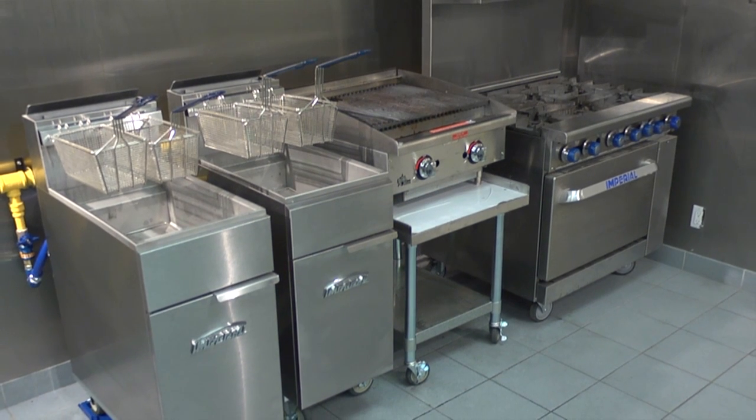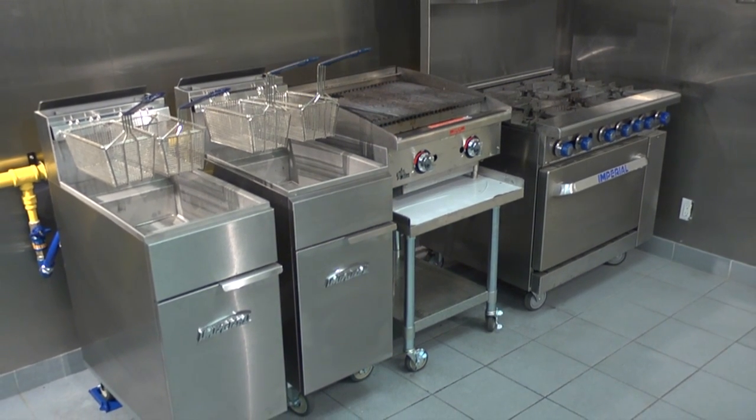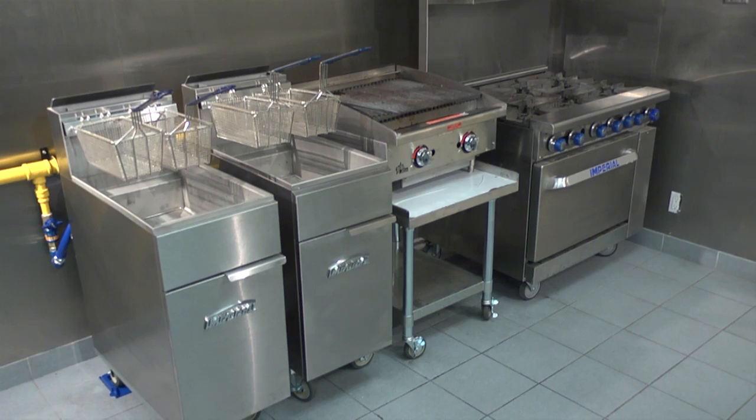When it comes to gas and the gas appliances in your restaurant or institutional kitchen, what can be more important than safety? The reasons are obvious. In fact, you know you can't afford to have your kitchen facility not meet the standards of applicable safety codes.